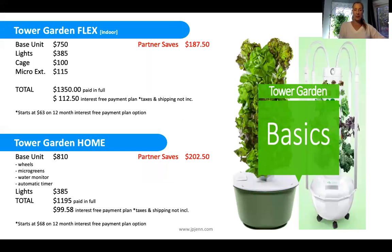Here is the price difference between the two. The Tower Garden Flex base unit is $750. The lights are $385. The cage is another $100. The microgreens are $100. The total is $1,350 paid in full, or it's $112 on an interest-free payment plan. Taxes and shipping are not included here, okay?